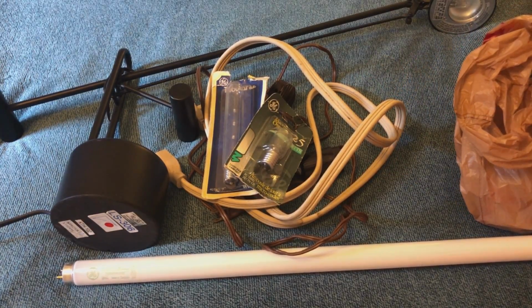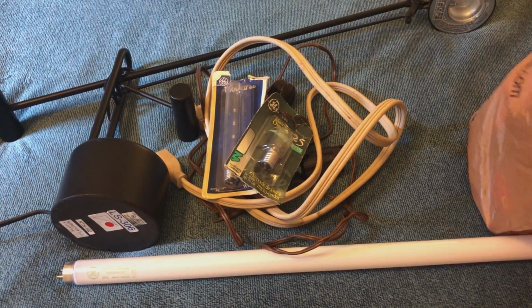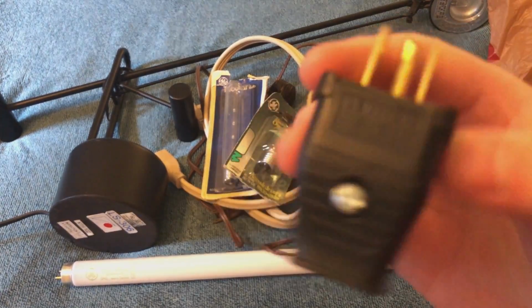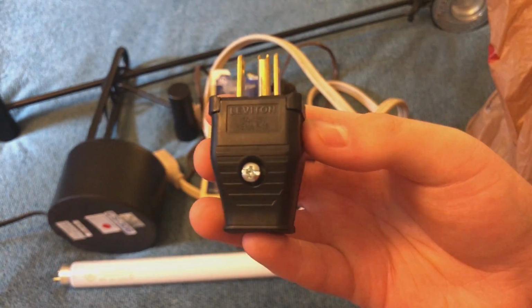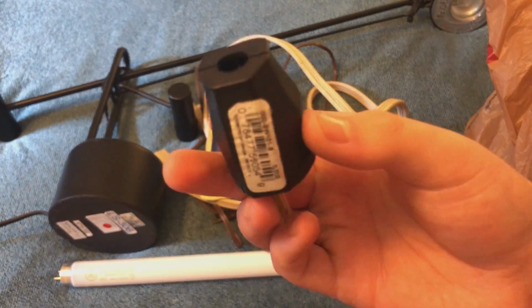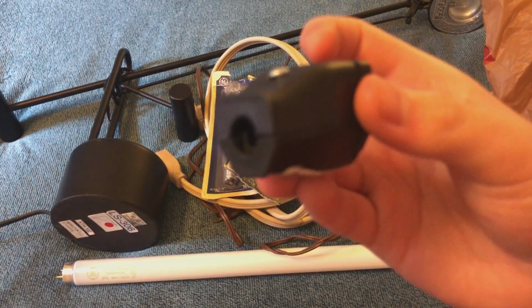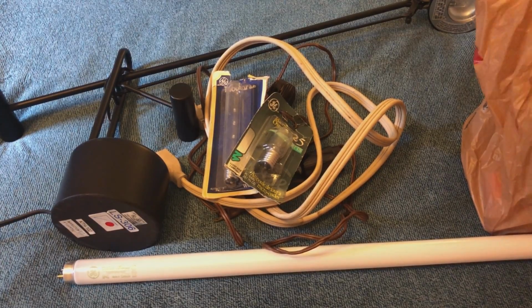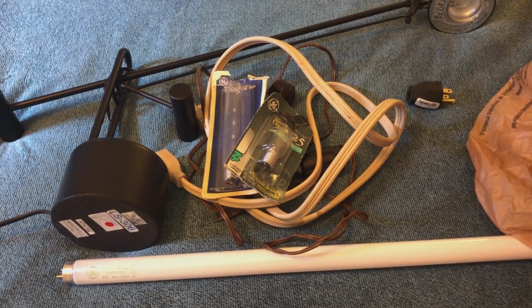And then we'll get to the stuff that I got from Ace. First of all, this plug. Some Leviton, just a basic plug. I'm going to use this on a DIY project that I'm going to be doing. So there's that. And I got this.